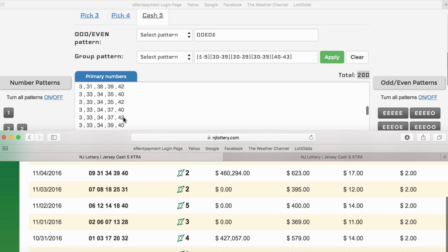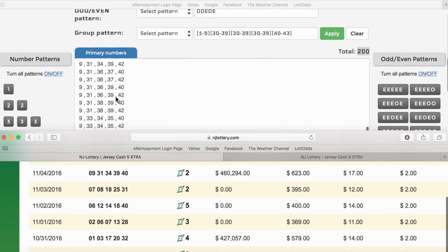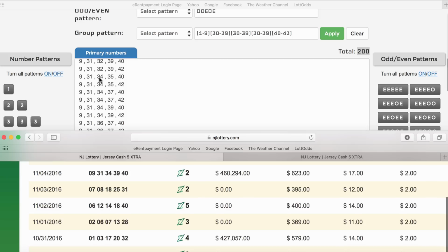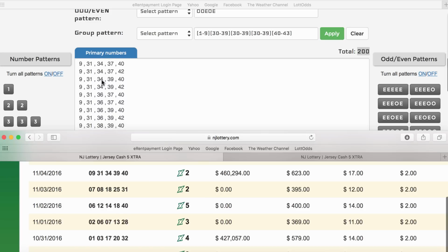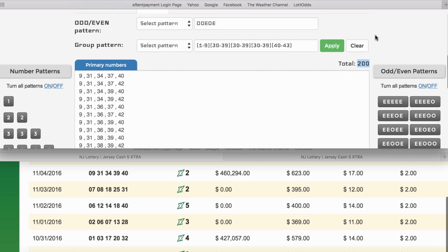9, 31, 34, 39, 40. Let's go to the 9s. 9, 31, 34, 39. Look, here it is. Bingo. There's the Cash 5 winner. You've got 9, 31, 34, 39, 40. And this was out of a combination of 200 predicted numbers out of almost a million numbers.